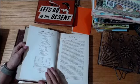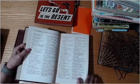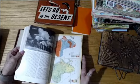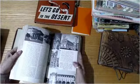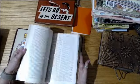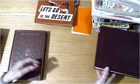Copyright started in 1919, and the last one appears to be 1956 for this one. And it's just, you know, an encyclopedia. It's got Africa, everything, all the A's are in here. So it's got some cool pictures, but the main reason I bought it was for the covers. Isn't that neat? So for my lap book one day that I'm going to make.